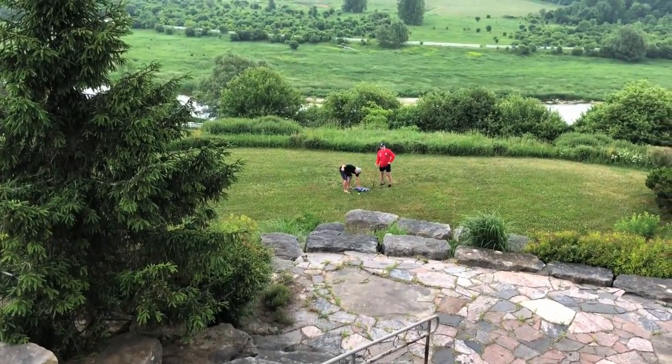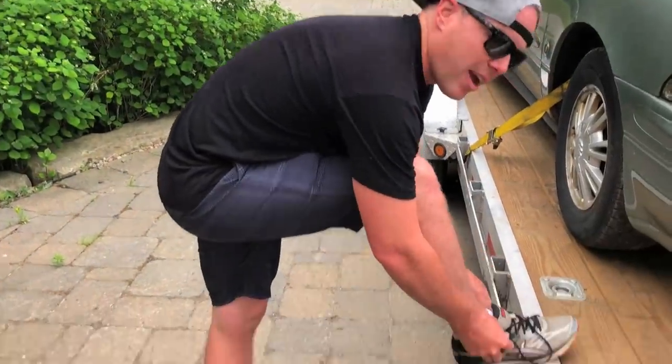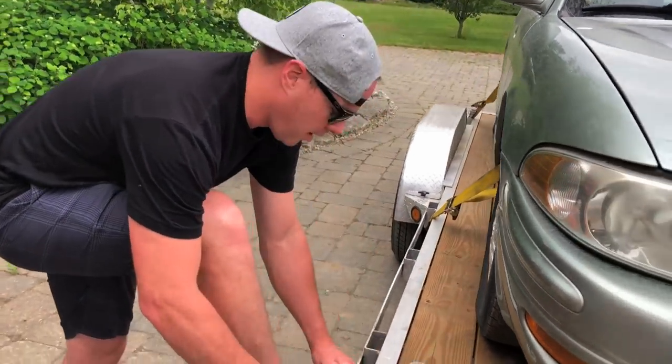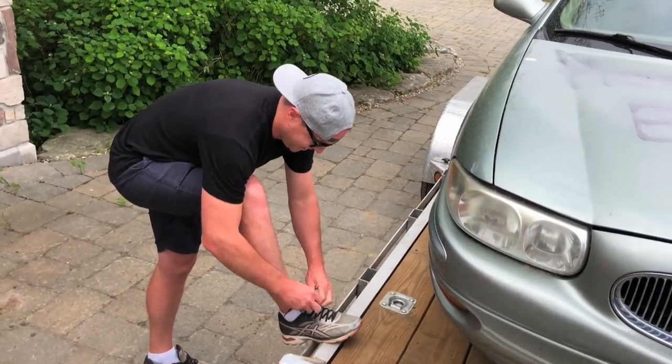Those are safe. All right. Look at this. You got your own custom car. Happy birthday. Thank you. Brad, brand new, slightly used Buick LeSabre. It's brand new, pre-owned. Three more payments. She's all mine. It's a lease, guys. She's just a lease.